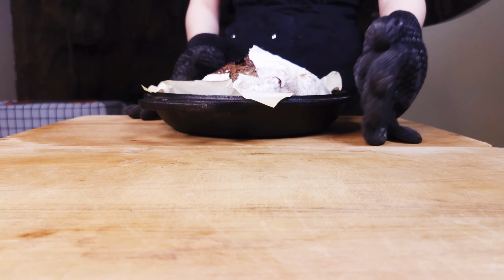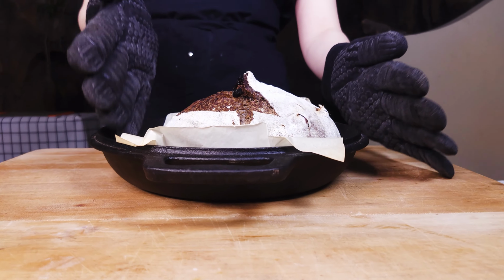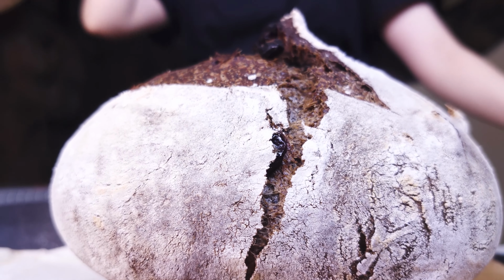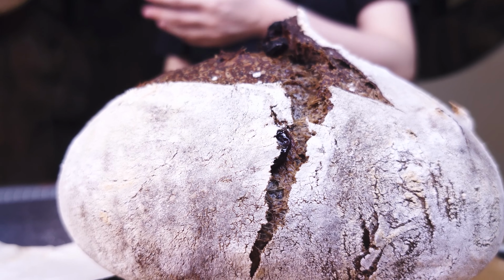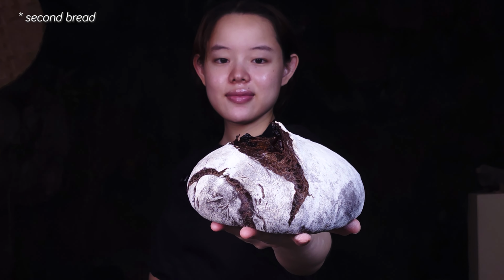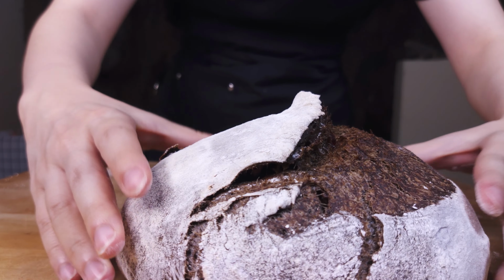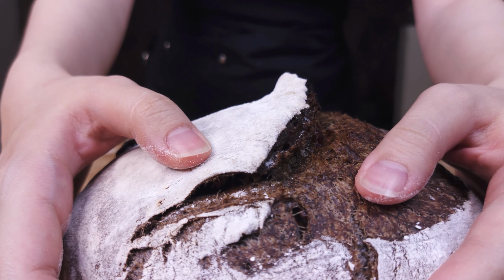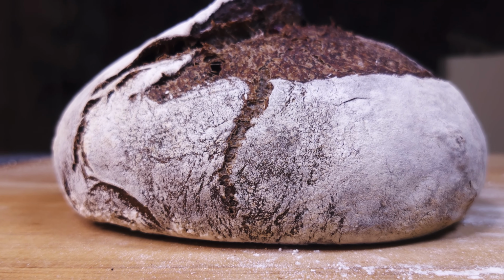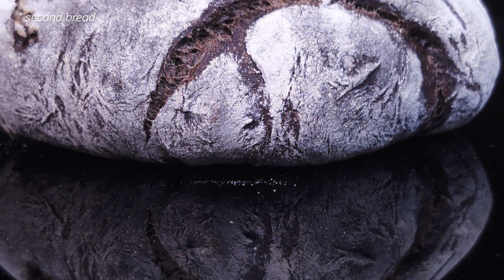And when the time's up, our bread is done. There are some cracks which could indicate that we could have used a bit more steam during the baking process, maybe a very small ice cube added to the Dutch oven, but aside from that, the ear is lovely and the crust is satisfyingly crisp. Just listen to that.